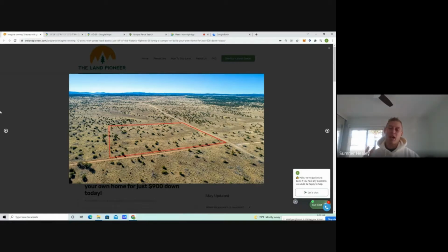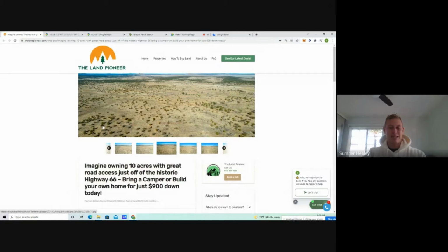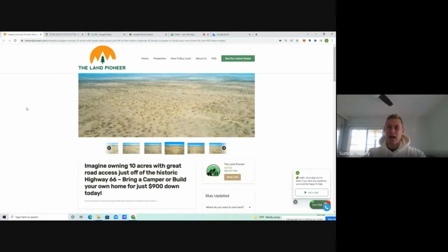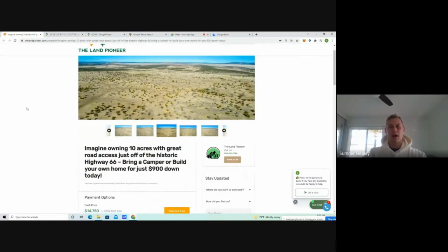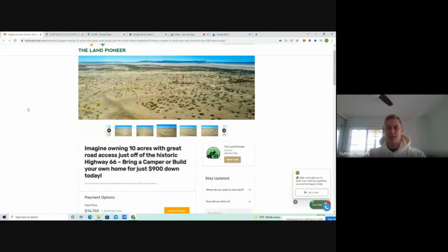Today, I've actually got two properties out in Yavapai County, Arizona. Both of these properties are exactly 10 acres right off of Highway 66. These are at the north end of Yavapai County, up by Seligman, not too far from the Grand Canyon. We just listed these on the website.